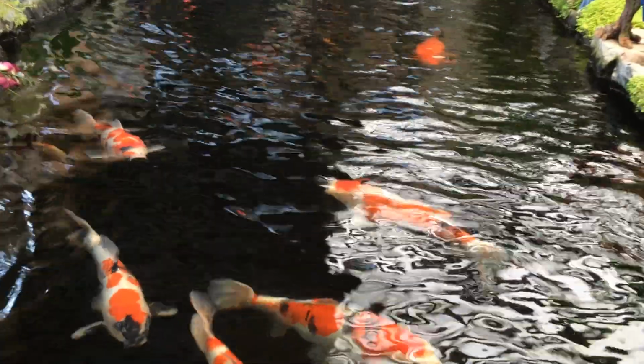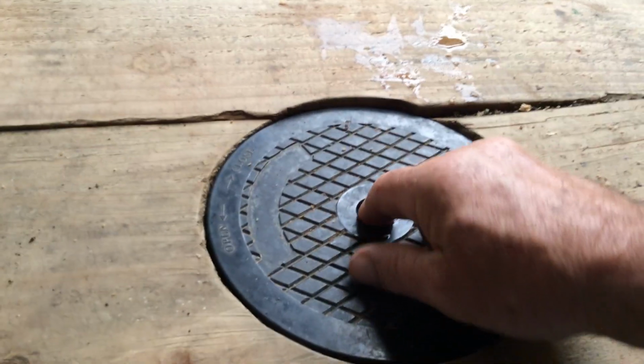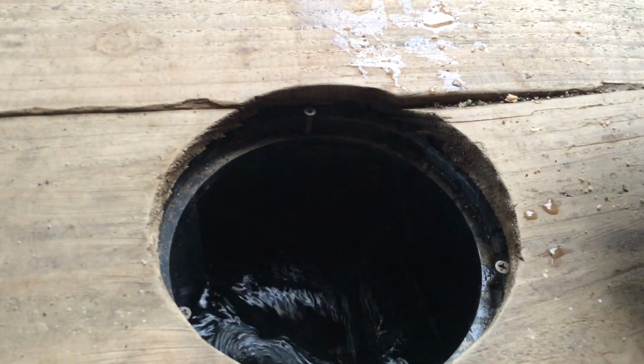I hope there's not too much glare on the pond. But I've got an Evolve bakki shower there, which is fed from the skimmer, which you can see I've built in here, where this is where I stand to feed the fish. They're always hungry, as you can see. I will chuck a bit of food in.